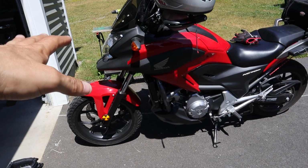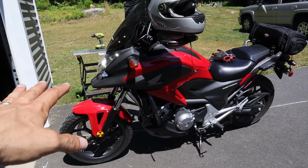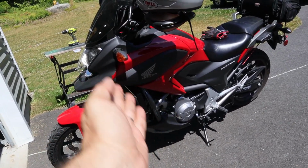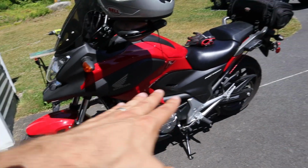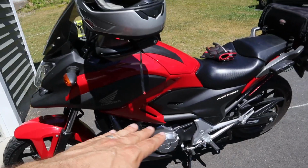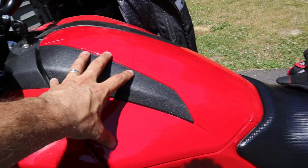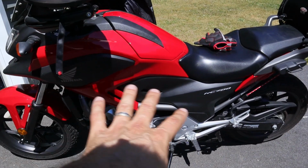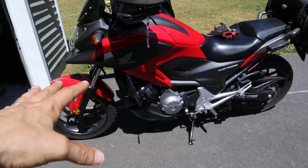So a quick look at the motorcycle I'm riding. This is a 2013 Honda NC-700X. It's got a parallel twin engine, sort of canted at, I think, about 45 degrees. You can see the cylinders are there. This bike has a real nice low center of gravity. It's actually got a trunk here, or a frunk, instead of a gas tank. The gas tank is under the seat, so that gives this thing a nice low center of gravity. It's not a super powerful bike, but it's plenty powerful for me.